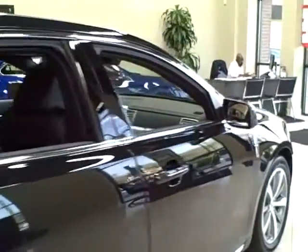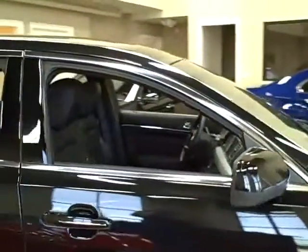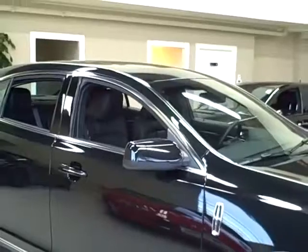Original MSRP was over $50,000. Remember, Titan offers financing and accepts trade-ins.